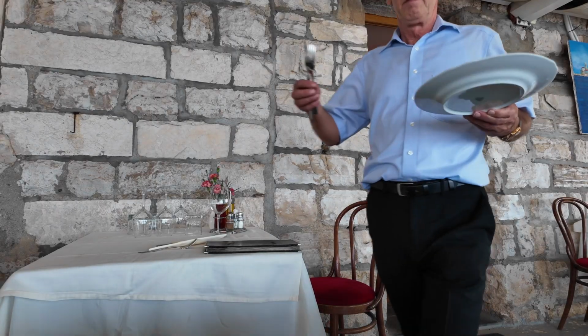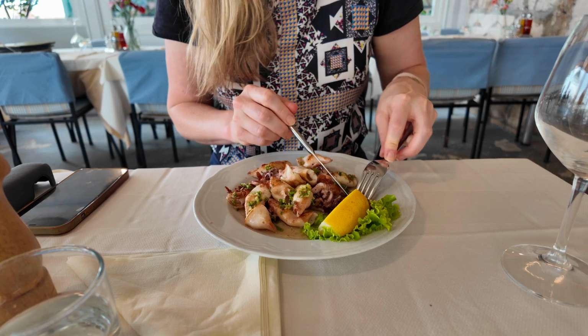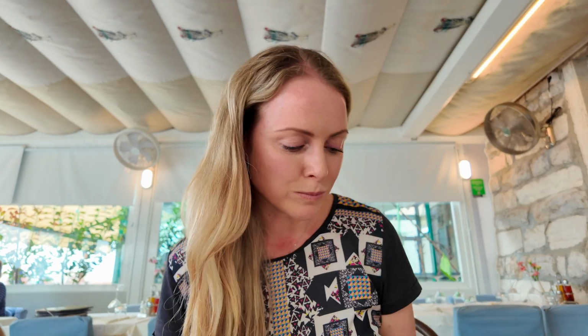Wow, a good start. Incredible. It's very soft, very flavoursome. Wow, this is cooked so nicely. It's tender and soft. There's a garlic herb oil that is absolutely exquisite.